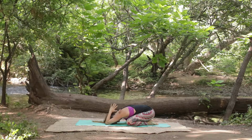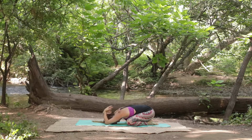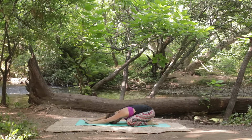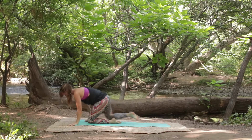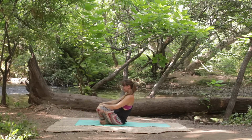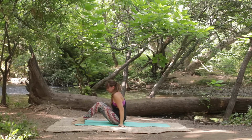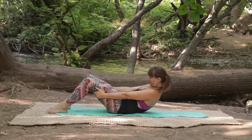Taking those hands together in prayer. And giving yourself a little neck massage. Bend at the elbows. Good. Drop those arms back down. Come on back up to the front of your mat. Sit back so we can recline. All the way down to the earth.